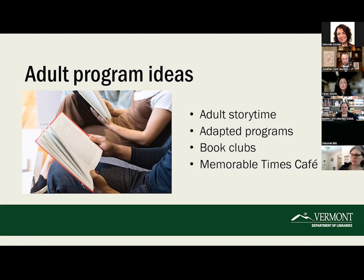Another program that's meant for people with dementia to attend with their caregivers is Memorable Times Cafe. So my library co-hosts a program like this with a partner organization that serves older adults. And in this program, we pick a theme for the month. So a few months ago, we talked about sports. We had pictures of sporting events and famous athletes. We played songs about sports. And all of this was just to help prompt people to talk about a sport they like, or maybe a sport they participated in when they were a kid. So it's just a great way to engage people with dementia in conversation and have some fun together.